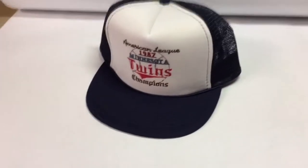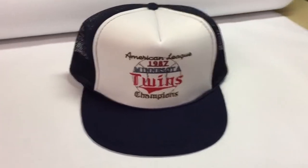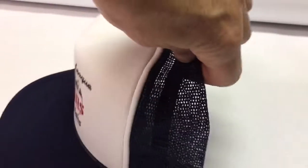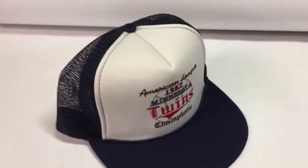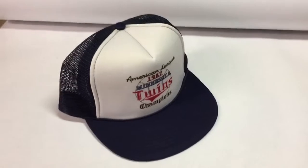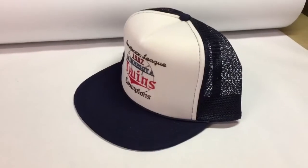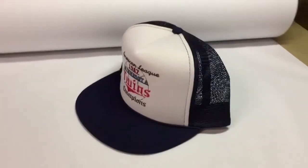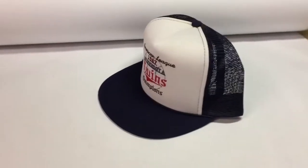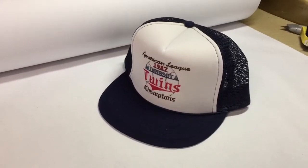This is a Minnesota Twins World Series Championship hat from 1987. Never worn, trucker style. And looks like it was screen printed on there rather hastily. So perhaps it was done right after they won the World Series in '87. I happened to live in St. Paul at the time, so that was a big deal back then. This sold for $30, and it's going to Italy. And by the name, he's not an expatriate.